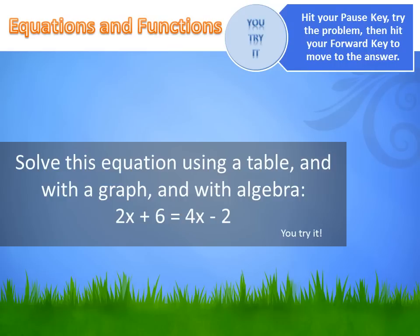This You Try a Problem asks you to do quite a few things. You're supposed to solve this equation, 2x plus 6 equals 4x minus 2, and you're supposed to solve it 3 ways: using a table, with a graph, and with algebra. You definitely want to hit your pause button, try the problem, and then after you've finished all 3 solutions, hit your forward key to move on to the answer.